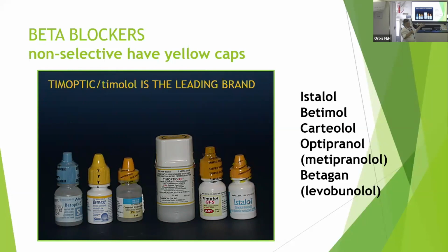Cartiolol was special because cartiolol had this intrinsic ISA. So beta blockers tend to vasoconstrict. And so cartiolol, the idea for that was you would have less vasoconstriction around the nerve. And I used to use it in the low tension patients because it had a theoretical advantage.